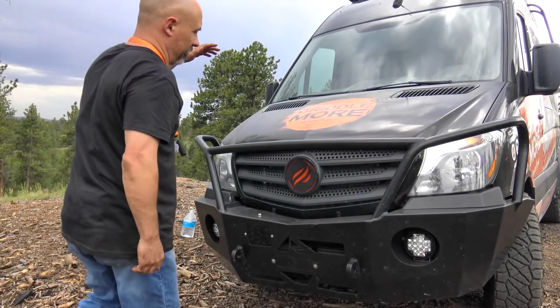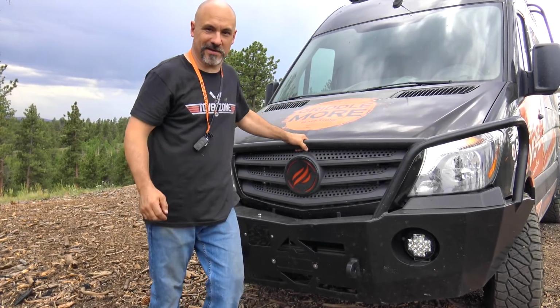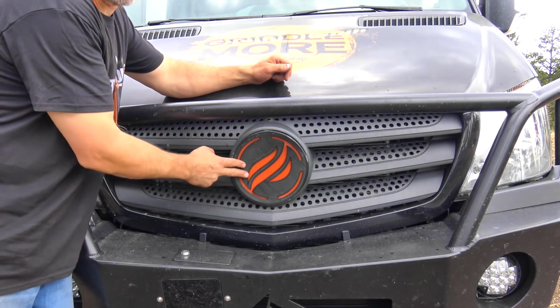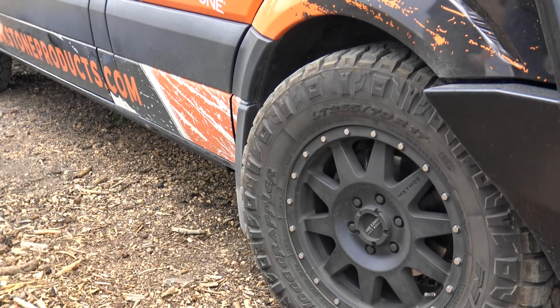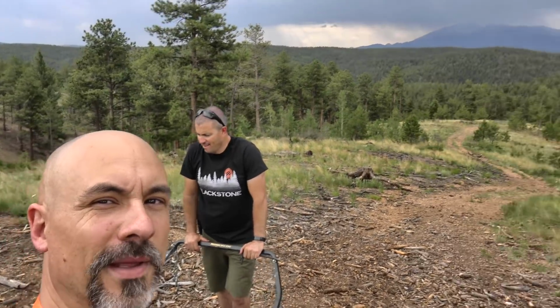So for starters, check out this gigantic brush guard, cattle guard, cow catcher, man. This thing is serious. We had the Mercedes emblem covered with a Blackstone flame logo. Custom lights around the entire roof rack. Incredible tires on this thing. Custom wheels. There's Steve, by the way. He's packing our targets up. And of course, storm over Pike's Peak.